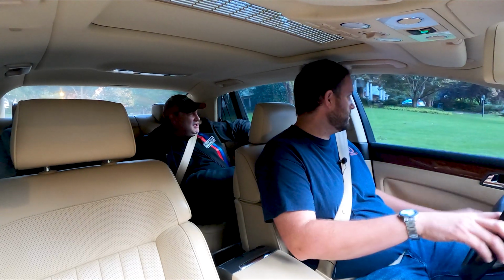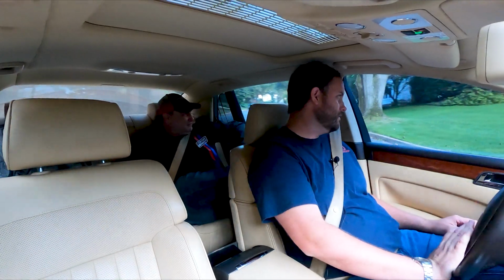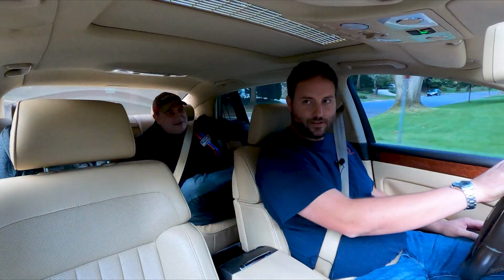Probably cheaper than a new Nissan Versa. Yep. Or a Rogue or whatever crossover. Hang a left. We'll continue to saunter through the neighborhood, I guess. That sounds good. We'll saunter.